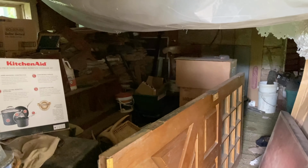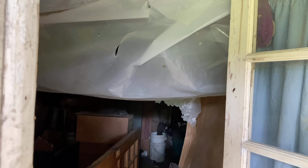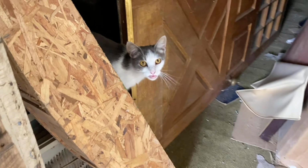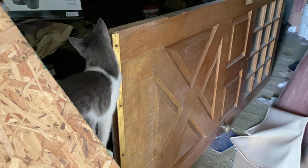Oh no, and I hear stuff running around, so I'm not gonna go in. I'm gonna leave. Oh my gosh. Okay, it's on the plastic up here. Oh, it's a kitty cat. It's a cat. Hello. What are you doing? No, I'm scared, you guys. I don't know what's in here.